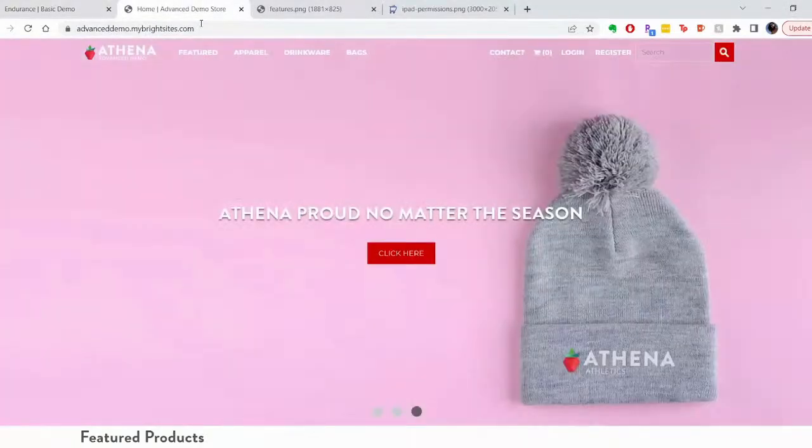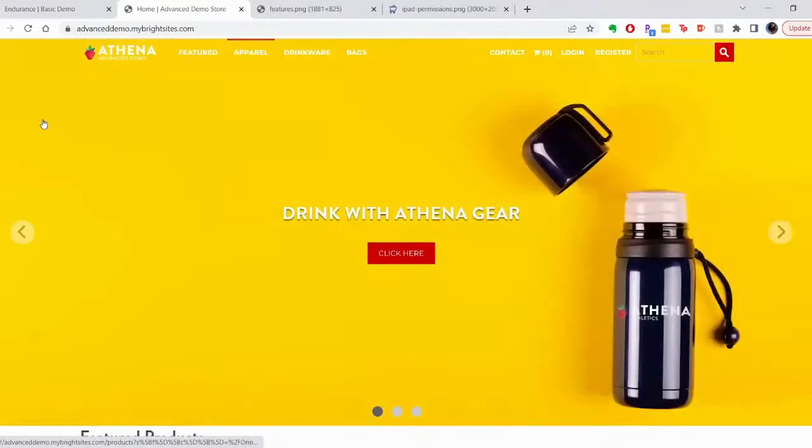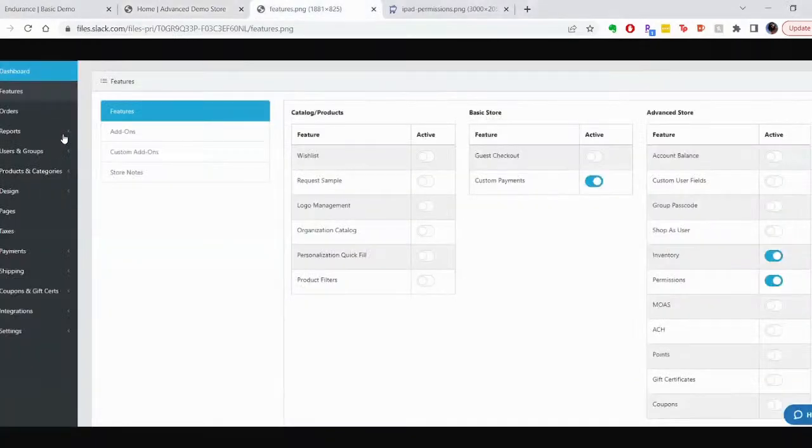An advanced store has the same features as a basic store, with added advantages. The design is completely customizable, and the back-end reports and permissions are more detail-oriented. You can allow users to have budgets, check out with rewards points or purchase orders, grant different permission levels to different groups, and even require manager order approval.